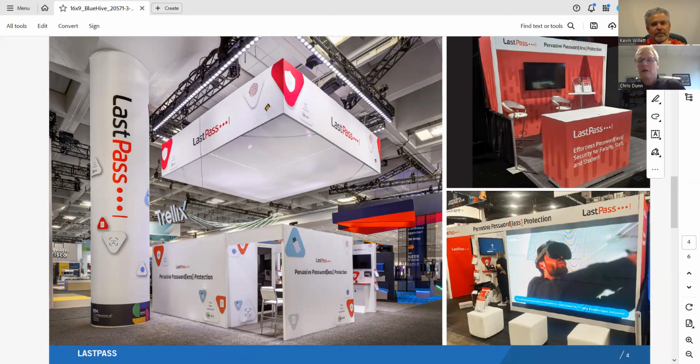But upper right hand side, a 10 by 10 booth exhibit using those same frame systems, and then below, a 10 by 20. The guy with the Oculus on. This is actually a large video wall that's built right into the booth there. So you can do a lot of different things with it.